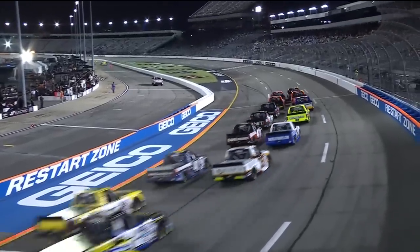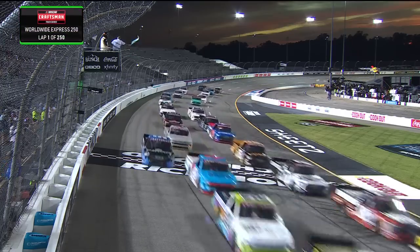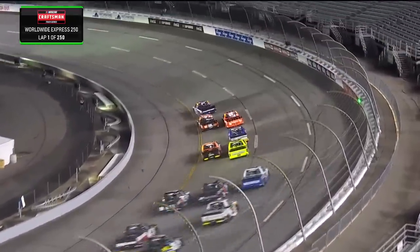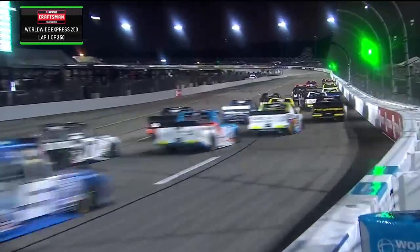Regular season finale for the Craftsman Truck Series. We were delayed, but now we're green in Richmond. Three wide in Richmond. Matty D. part of that.